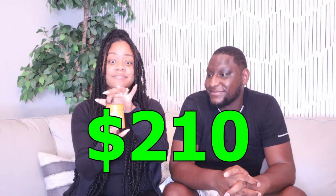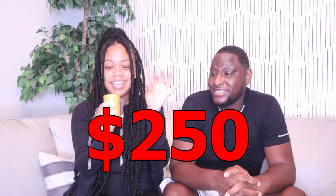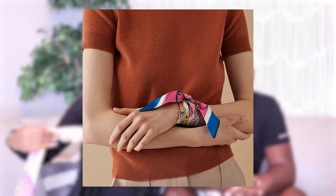Last but not least, I left my Twillies home for my Birkin. So I had to buy me a new Twilly to go with my Birkin for the trip. This Twilly was $210 in France, and it is $250 in the US. So I got this to go along with my bag, and it has a lot of pinks and yellows. Twilly, beautiful. And that was it for me at Hermès. I think I got everything that I wanted, and I was like, all right, moving on.